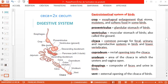So in the cloaca, you have the opening of the coprodeum, or rectal opening into the cloaca, where the digestive system ends. In the same portion of this tubular part, you have the urodeum, which is the area of the cloaca in which the ureters and the vagina open. So it is the opening of the ureters and the vagina, in the same area.